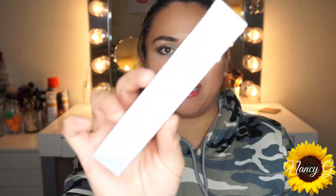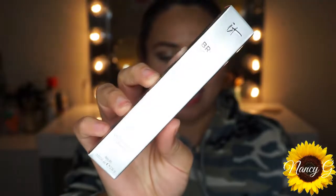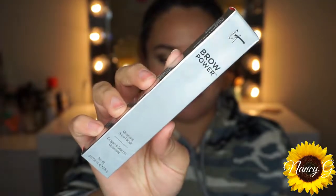So I'm going to go ahead and start off the way I normally do my makeup, and I normally start off with my eyebrows. First and foremost is always my eyebrows. The product that they sent this month was from IT Cosmetics, and it's the Brow Powder Universal Brow Pencil, and it came in the box just like this. I thought it was really cute.